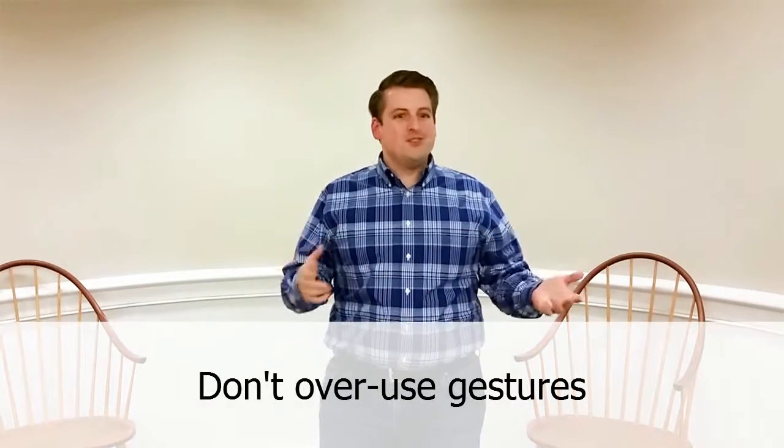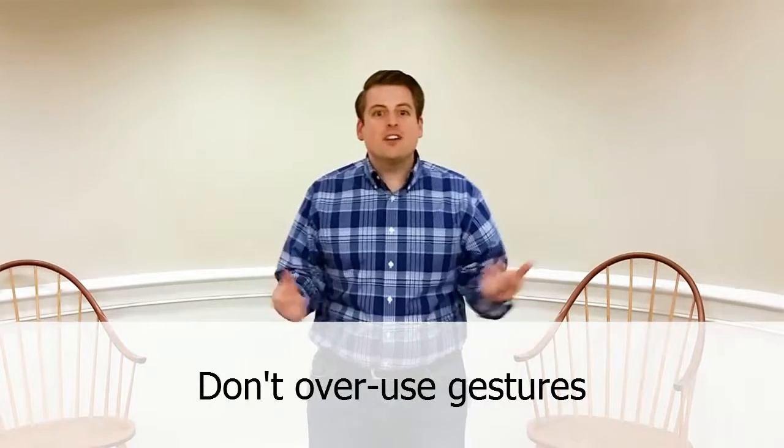So you don't want to overuse gestures. And you don't want to rely on the same thing over and over again. Everyone has what they feel are their go-to gestures. So if this is yours, sort of in and out kind of thing, you want to be mindful of that, and focus attention on adding a little bit of variety each time you speak. So those are your gestures.